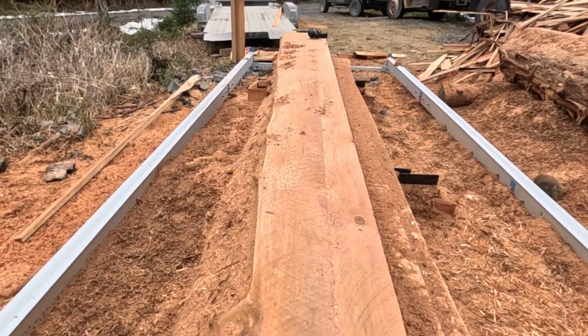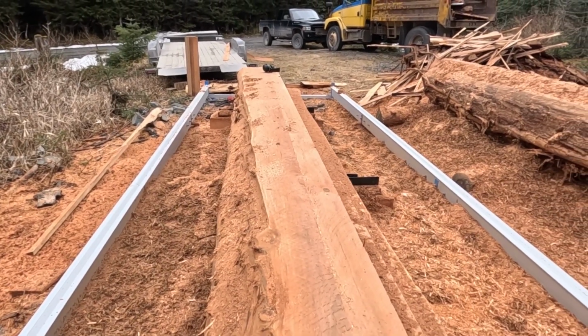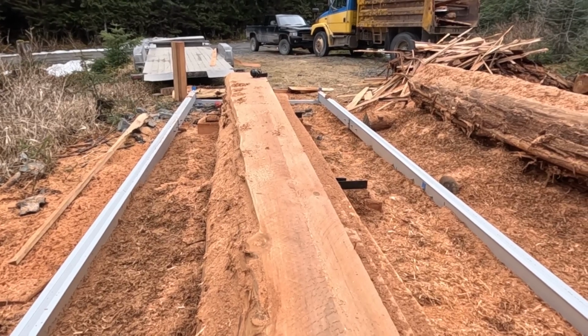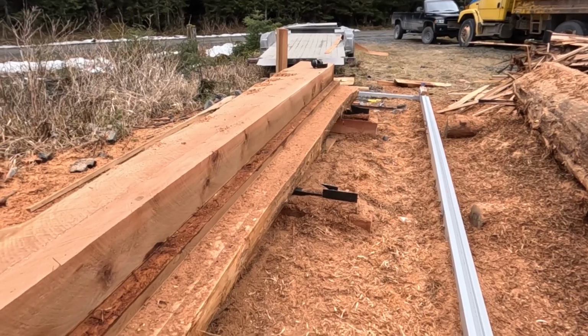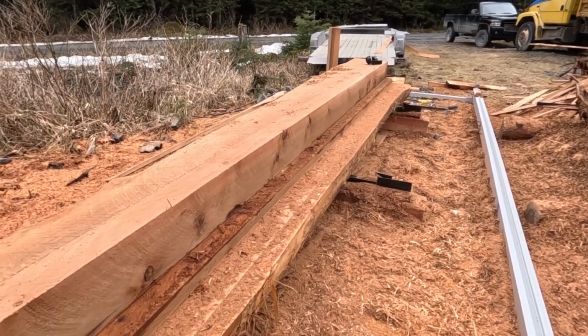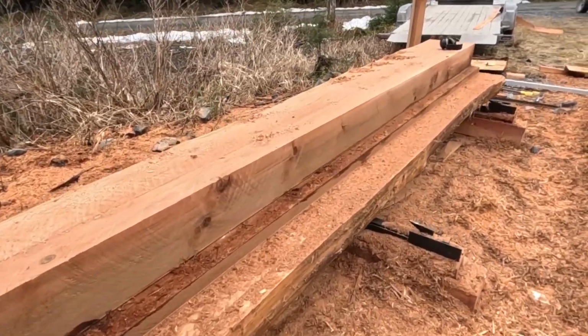I'm okay with a little bit of wane. I mean, these are long pieces. These are 16 foot. So we're going to need different stuff. So cutting them up into 8s or 10s or 12s or using what we have will make it work. But yeah, that's what I just want to show you a little bit more of, exactly what I'm doing.